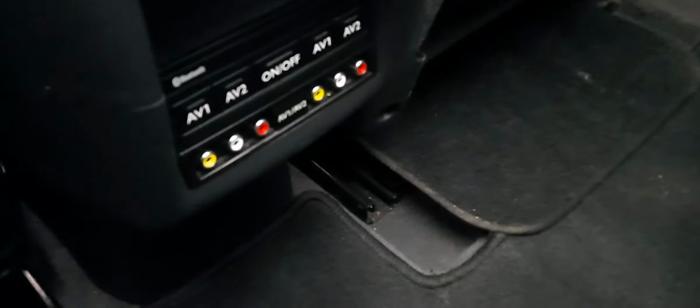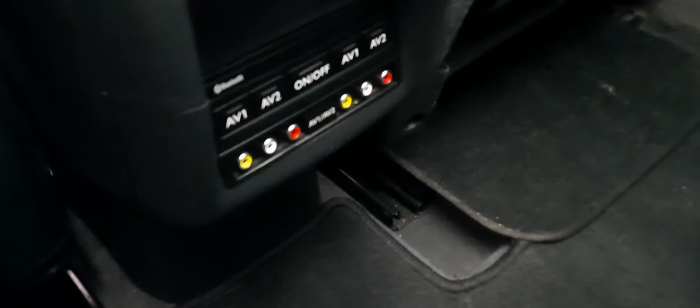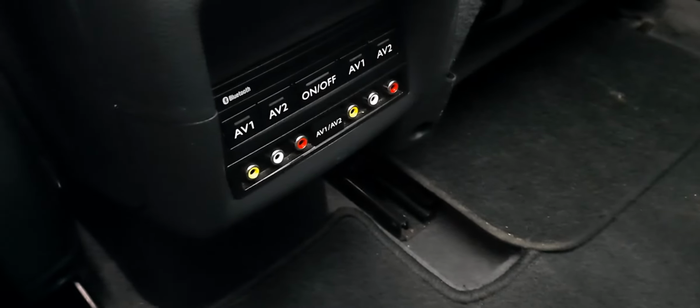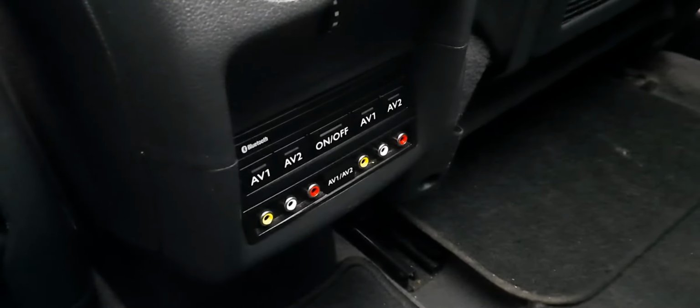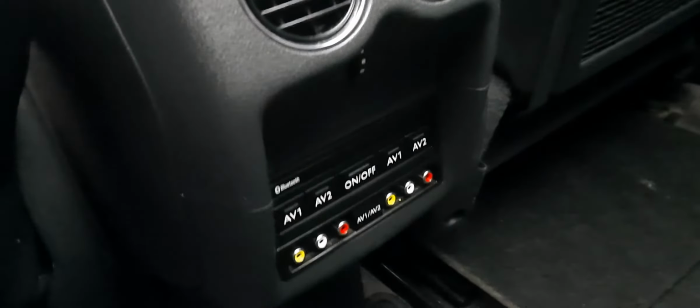And of course, coming over here, you can see we have all manner of options for the media center that you can plug in over here. You've got our red, white and yellow. We've got our AVIs, we've got our on and off, we've got our Bluetooth, all that good stuff there. So if there's anyone who wants to watch anything in the back or connect up anything in the back, you've got your access points right there. So easy to access as well.